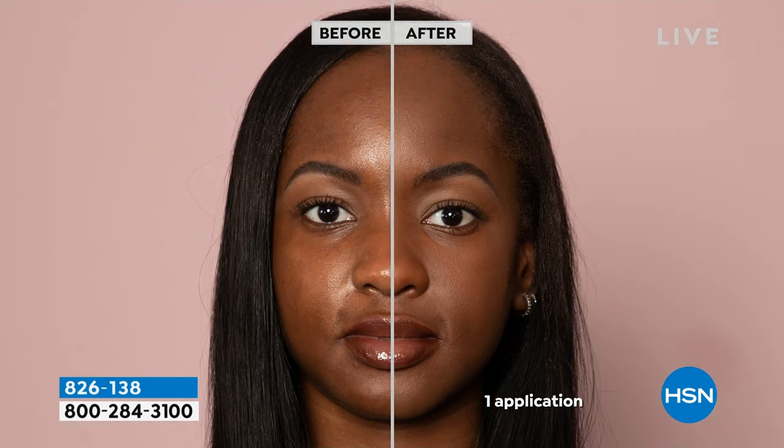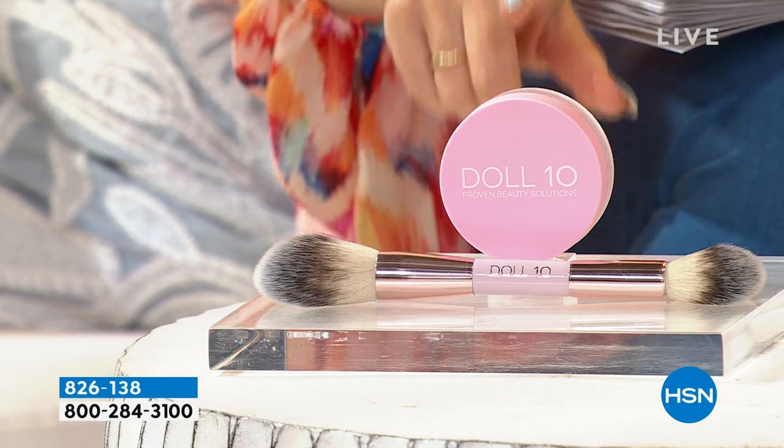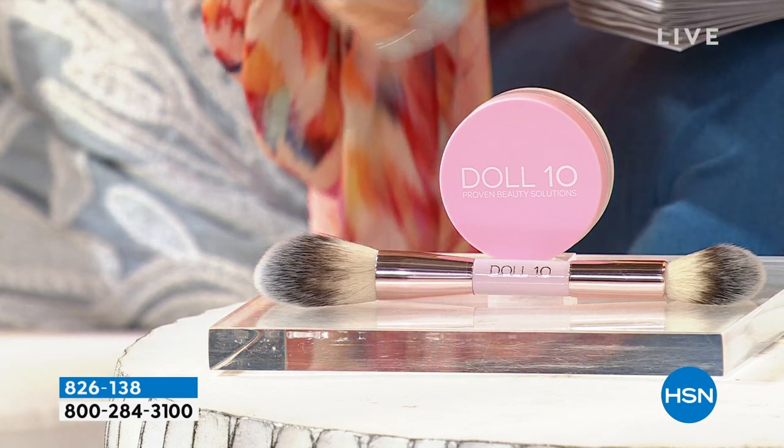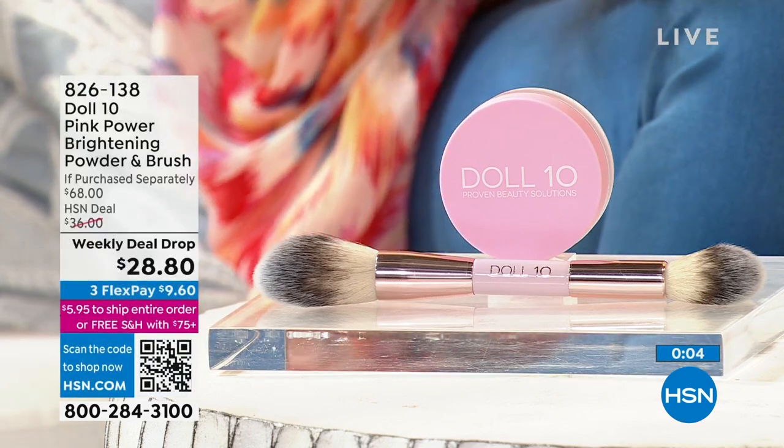If you're using it with makeup, do foundation, do concealer, then do the powder. We're talking about rose quartz, hyaluronic acid, vitamin C, caffeine, niacinamides, peptides. If your current powder is drying you out, it's cakey, it's not giving you that beautiful brightening effect, this is the new one for $28.80 on a weekly deal drop.